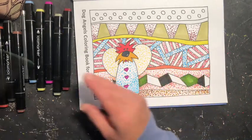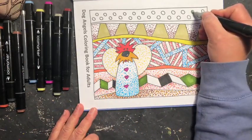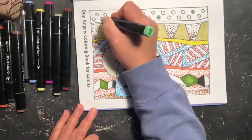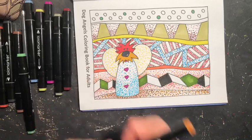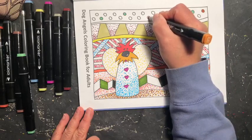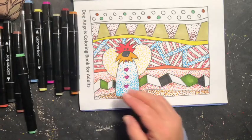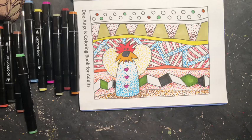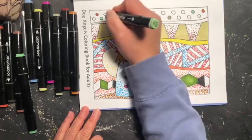Don't do that. Here's a cool color. This one's called Pale Green. I'm going to make some of these dots, these bubbles or circles, pale green. I'm trying to use every color that's in here. This is a cool color. This is called terracotta. Squeaky, squeaky, right? This is called lime green. A lot of coloring supplies, whether pencils or pens, tend to have a lot of greens and a lot of blues.